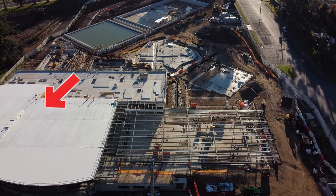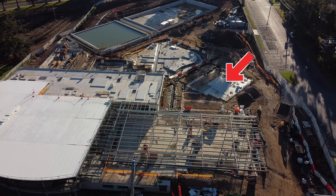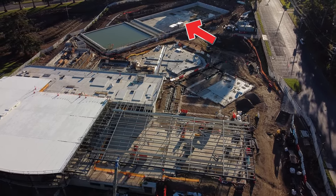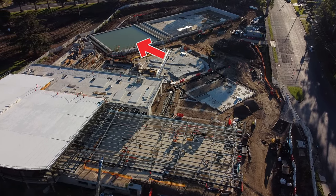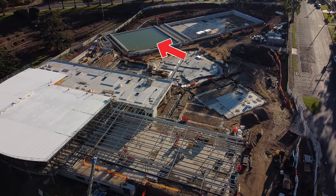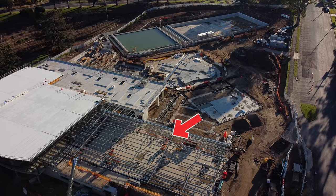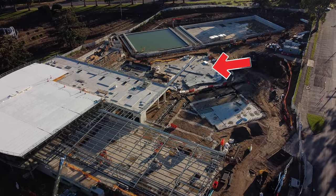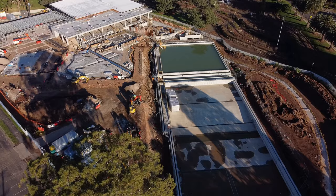The roof over the gymnasium is in place, so the café floor is nearing completion. Leak testing of the 50-metre Olympic pool has been completed and the dyed water drained. Leak testing of the 25-metre pool has begun. Construction of the roof covering the multi-purpose rooms, the lobby and the café is in progress. Foundations for the indoor leisure pool have been laid and construction continues for the warm water program pool.